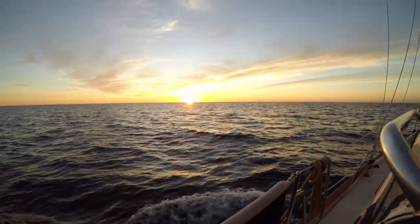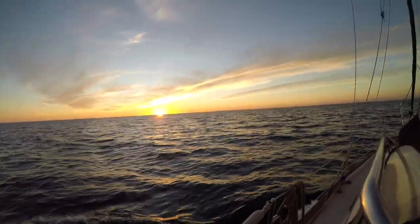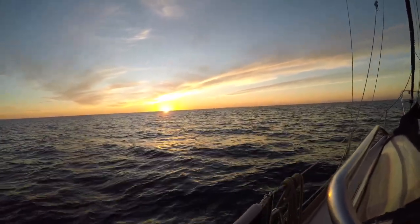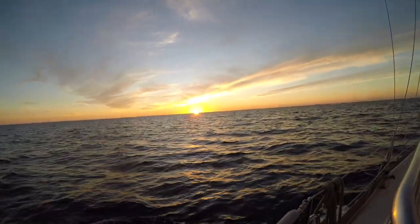Beautiful sunset. Catalina Island in the distance pretty clearly. So about a quarter till 7. Still got a couple of hours. Dana Point lights are ahead, see if that shows up. Not much of a moon.